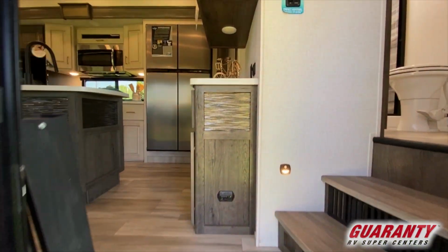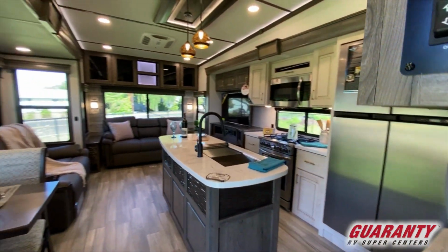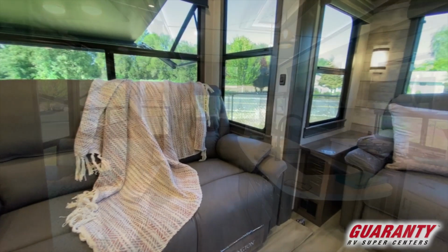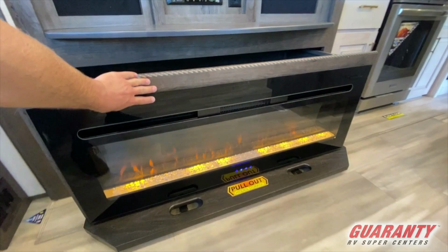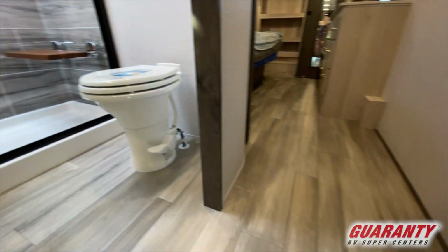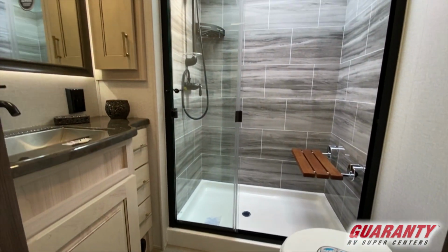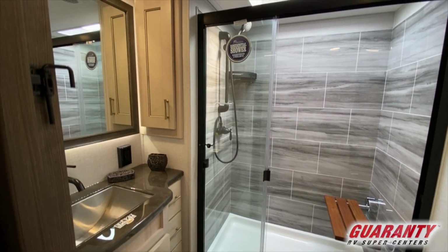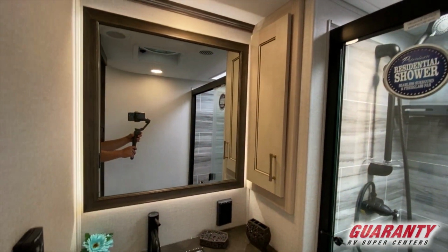Okay guys, on this inside here, you're going to notice there's no carpet on the slide. Big windows, these new windows, lots of little hidden compartments throughout this whole thing. Very upgraded furniture. It's got a big pantry with a light in it. So here in the bathroom, you'll notice this huge residential shower. It's got really nice counters, air conditioning in here, the vent above. It's got a really nice higher toilet.